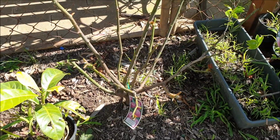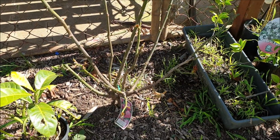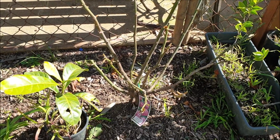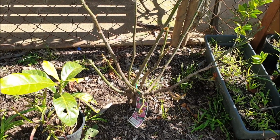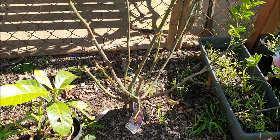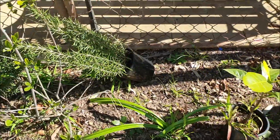We've got a rose bush here that really didn't flower. I think I got 3 roses out of it last season. This is Angel Face, and it smells amazing. I don't know what I did. Perhaps I cut it back too far, or I'm not sure, but we'll see how that goes this year.